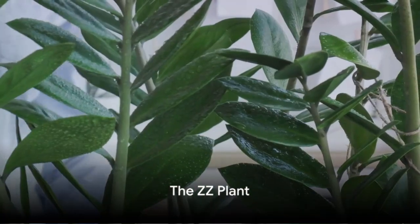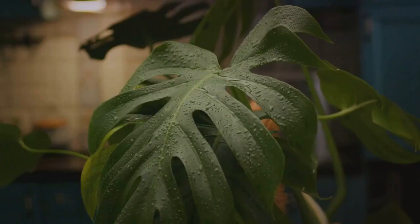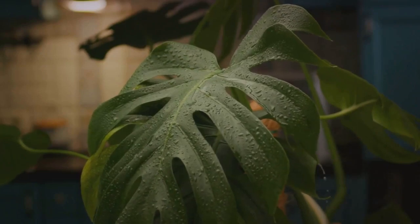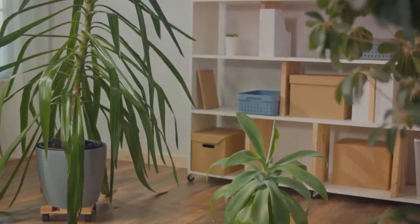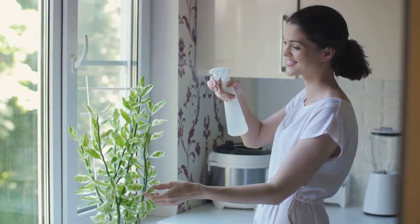Next up, the ZZ plant. This glossy gem is known for its hardy nature and dark green leaves. It thrives in low light and requires infrequent watering, ideal for those seeking a lush look with minimal effort. The ZZ plant, a low-maintenance beauty.